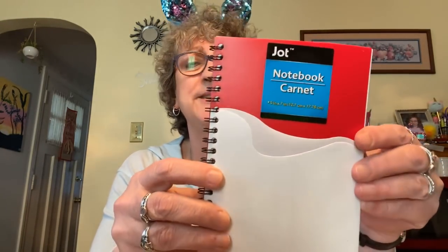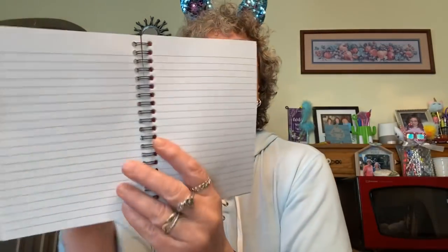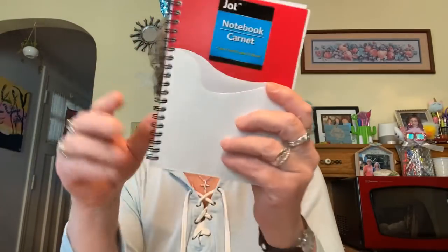I found another one of these jot notebooks that I got a while back, 60 sheets. And you can use these little pockets to put your coupons in when you go to the grocery store. You just make your list. You can either put them on the inside. There's a pocket on the inside. There's two pockets on the outside, but this is a great little notebook.